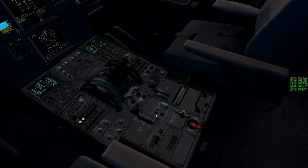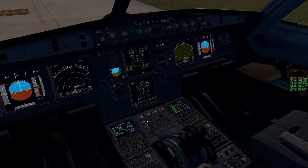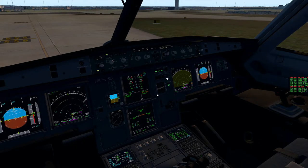EasyJet 1-0 Delta, taxi stand 107, runway 08 left, Romeo and Kilo. EasyJet 6 Mobile, via 08 left, Romeo and Kilo.